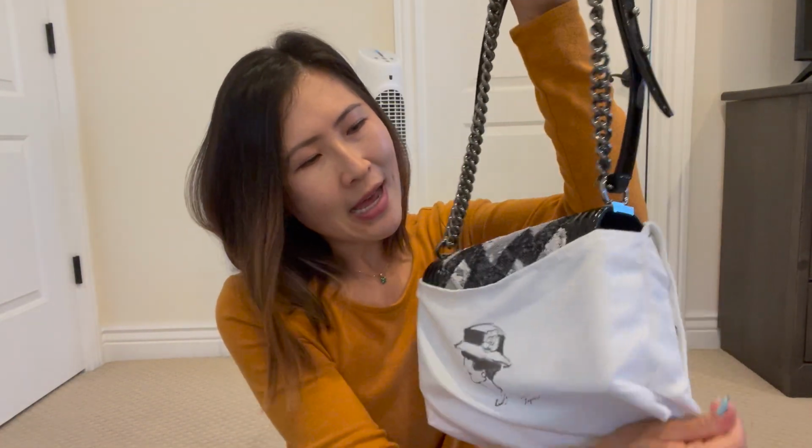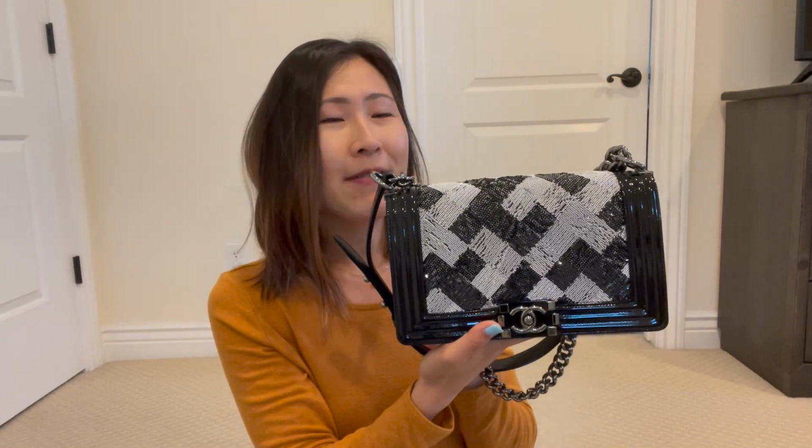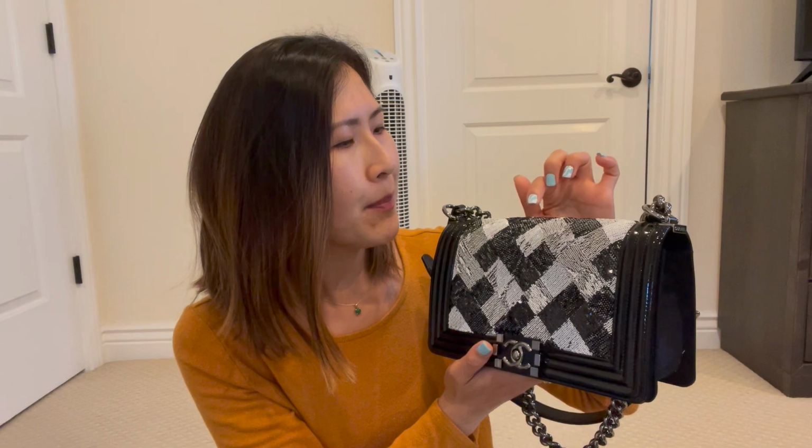I believe it was actually seasonal. And I don't know if they sell these at the boutiques anymore, but if not, certainly on Fashion File or on any pre-loved market, you'll be able to find this. But this essentially is my baby here. She is obviously very glamorous, very sparkly, kind of in your face, but in a very classy way, I would think. She has sort of these white, gray, black kind of interwoven sequins on here.